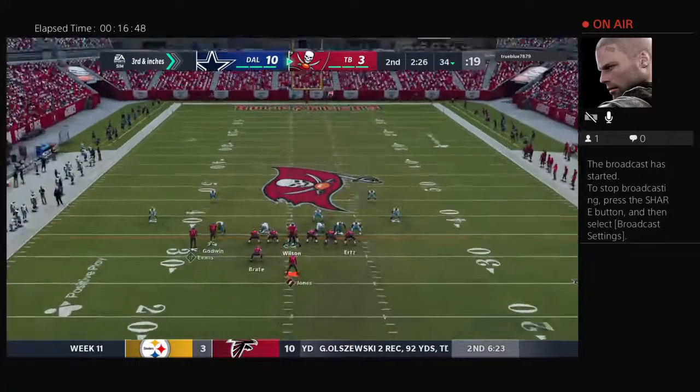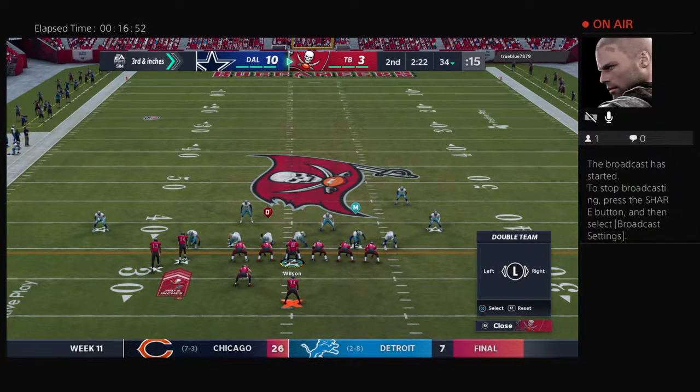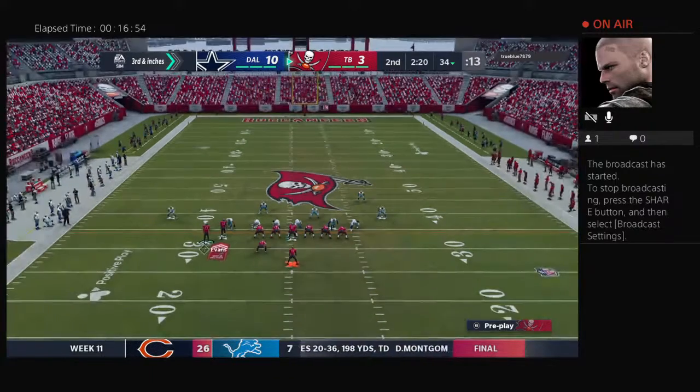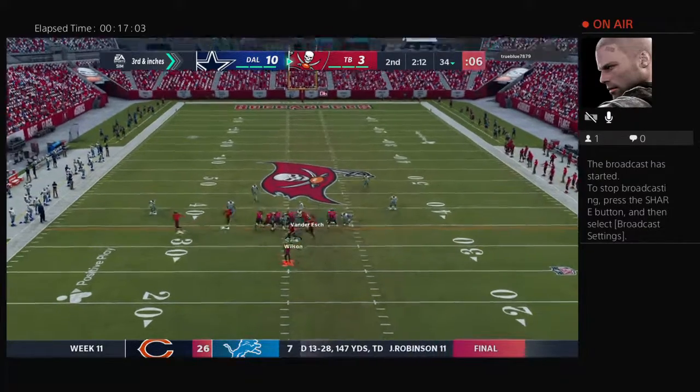The last catch nearly got him a first, but it did not, and they'll try to convert on 3rd and inches. Alert 3, alert 3. Alert 3. Check smash, check smash. Be ready, be ready. Check 52.